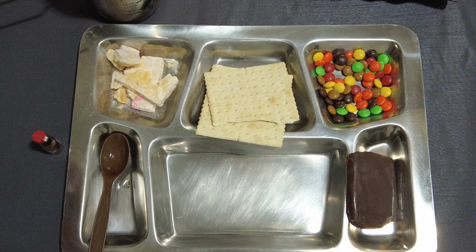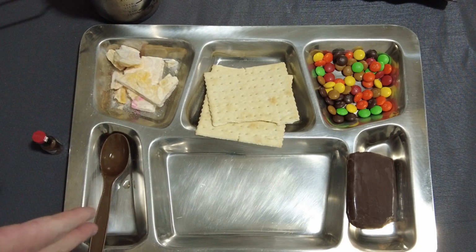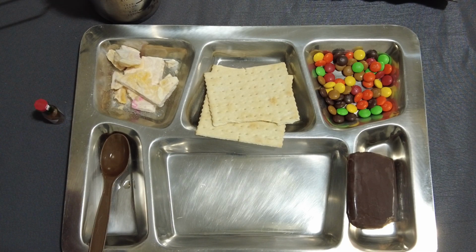Gonna go ahead and open this cheese spread. Like I said, when I first got in this hobby, this is one of the first MREs I sought out to get that freeze-dried fruit. And it's stored okay, so just make sure you're always trusting your sellers.